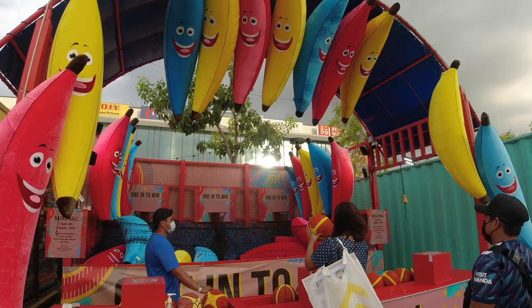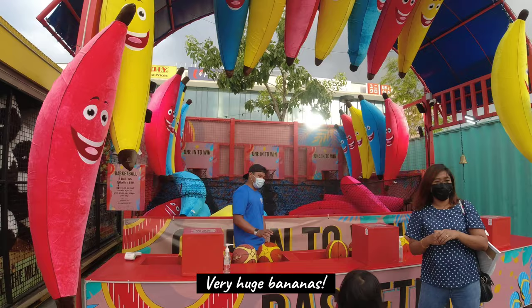Basketball game where you can win the giant banana. But so far, it's so hard to win. But the giant banana is pretty cute.